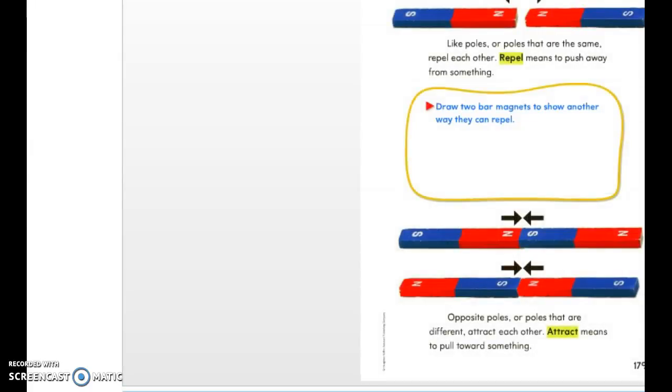Like poles, or poles that are the same, repel each other. Repel means to push away from something. Opposite poles, or poles that are different, attract each other. Attract means to pull toward something.